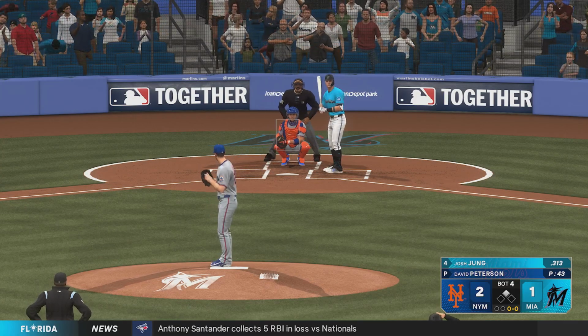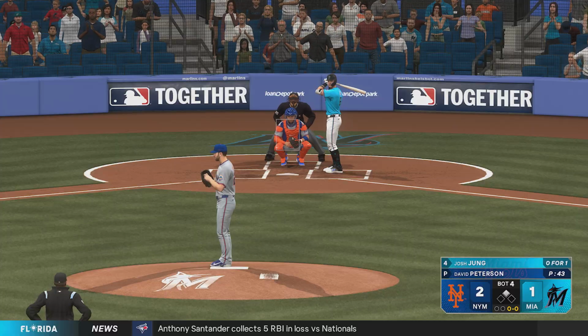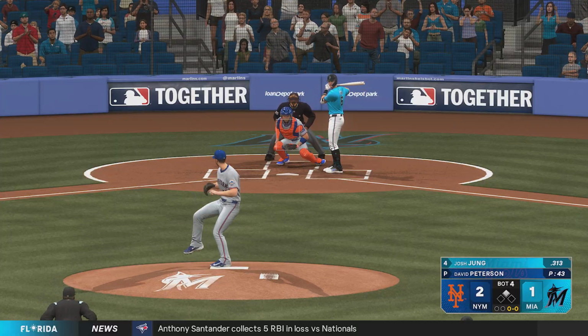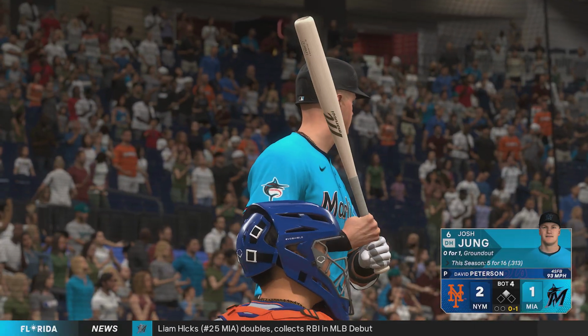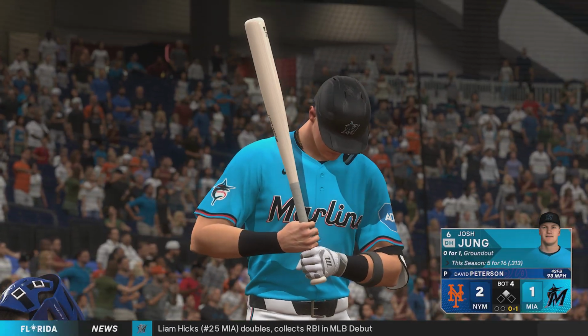Anytime you rip a line drive the other way, you feel really good about what you did at the plate. You trusted your hands, you let the ball travel, and you took the barrel straight to it. That's great work right there. Young in the box now. Takes strike one.